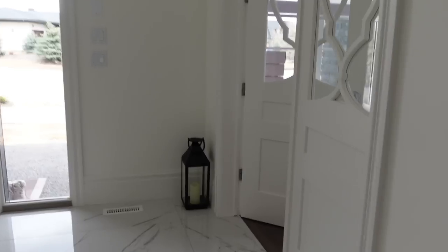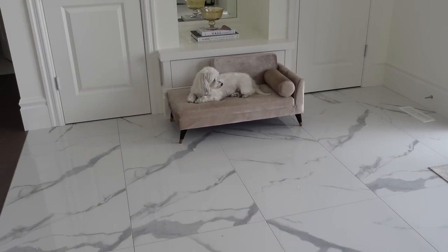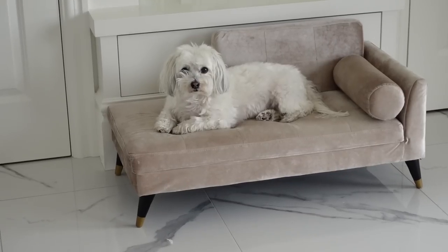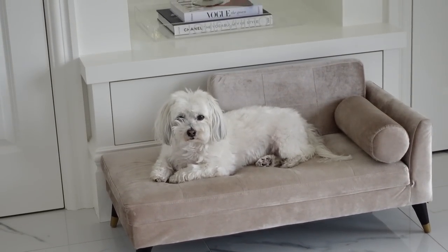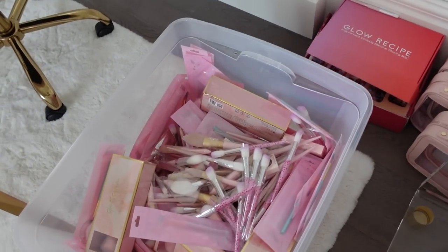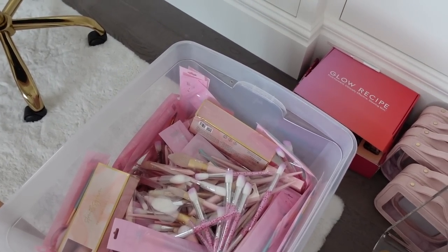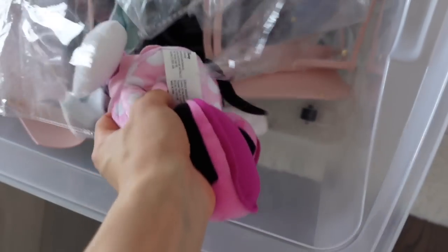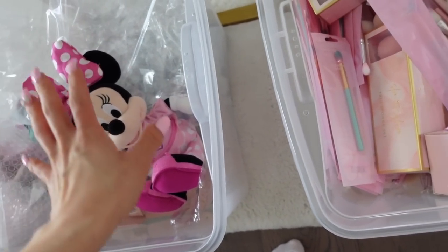Right, and it's finally getting nice out, isn't it, Maxie? Look at his haircut. Maxie looks so good with the new haircut. All right, obviously the girls were in here. We had a sitter on the weekend. Ryan had a car show, and then I had a friend's birthday. So we got, is that Minnie Mouse in here? See, that's what happens when we're not home for a little bit.